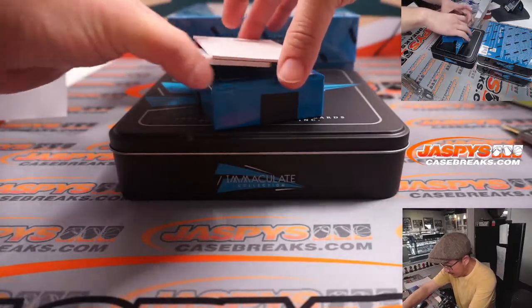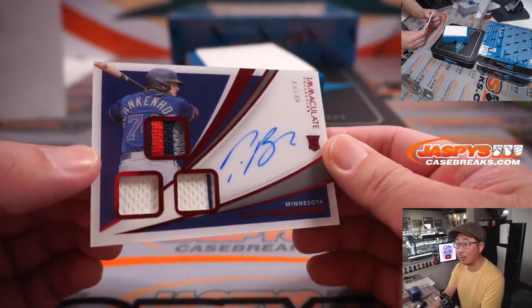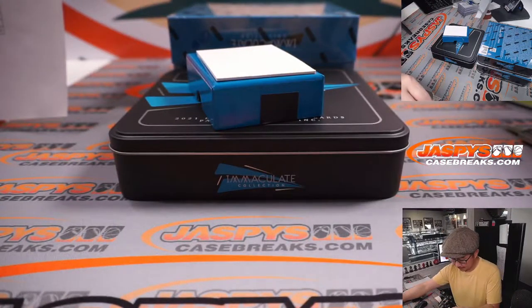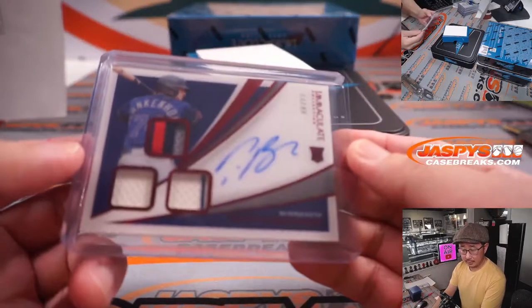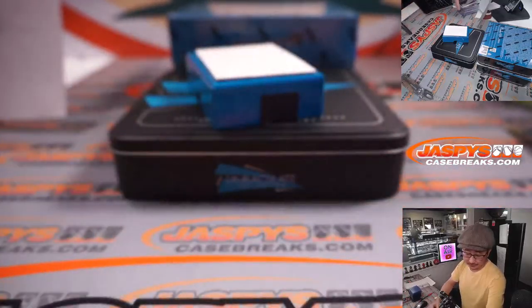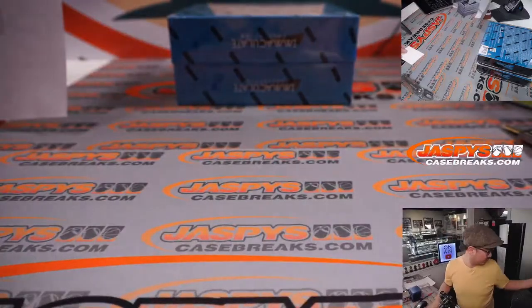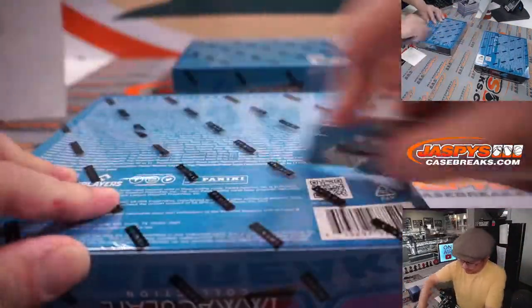And the last one out of the second box here is 13 out of 49, Travis Blankenhorn. And that's for Patrick and the Twins. That's the sound of a Blankenhorn. All right, halfway through this half case break.